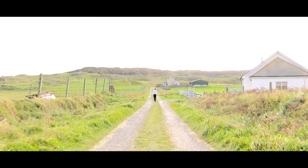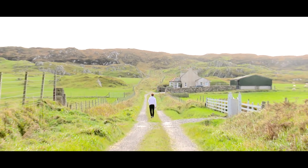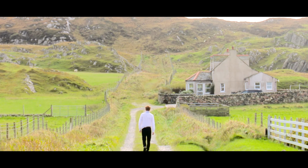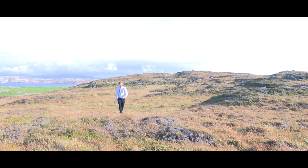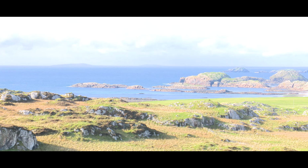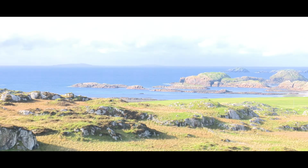Back on Iona, heading towards the south side of the island takes us off the beaten path, which leads to some spectacular views and wondrous historical sites. Oh, it's fantastic, this. Look and see at how green the grass is from here. You can truly see the colours of Iona from this view.